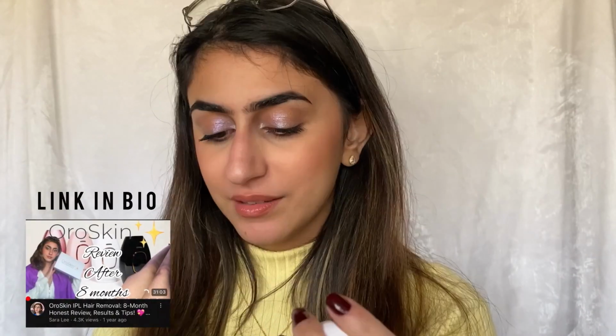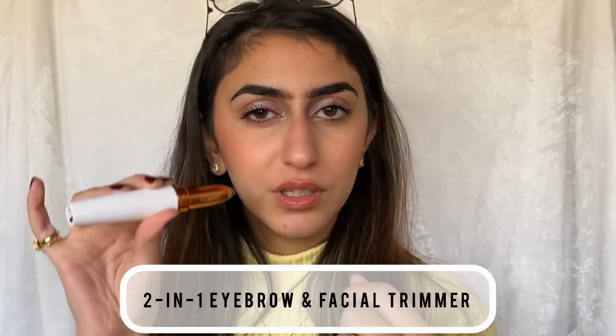On to another Oroskin product. I love their products. I've been talking about the products ever since I bought my first one, and you saw it here. This is the Oroskin facial razor. I haven't charged this yet, and I've had it for like 3 months. It's amazing. You can remove this head.